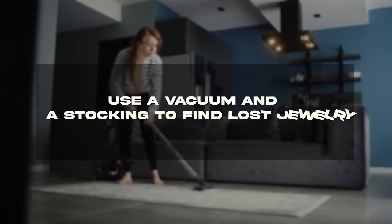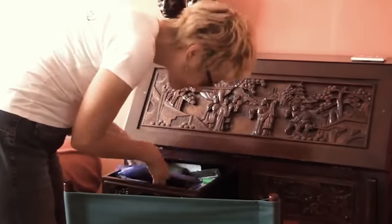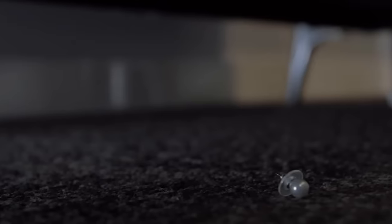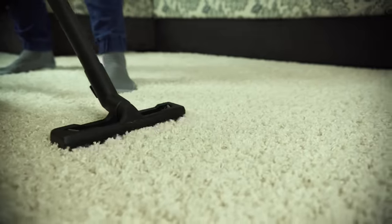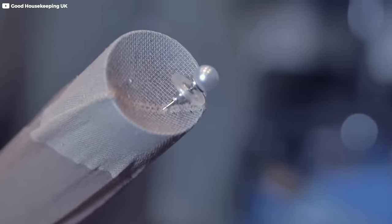Use a vacuum and a stocking to find lost jewelry. If you find yourself frantically searching for a lost earring, a dropped pin, or some other small object on a carpet, try this. Take a stocking and cover the end of your vacuum attachment and slowly sweep the area. The stocking will prevent the missing item from being sucked up into the vacuum.